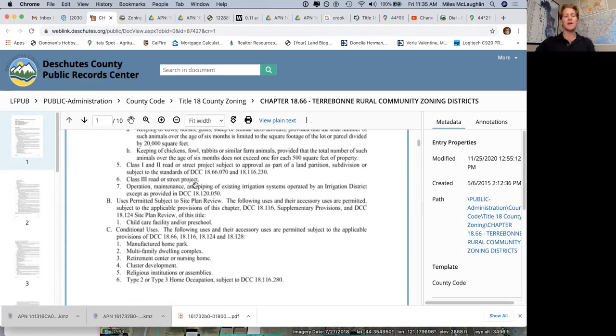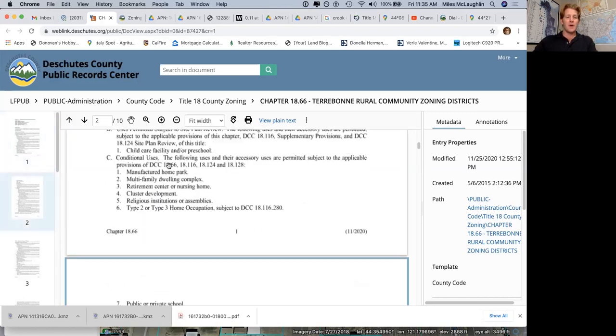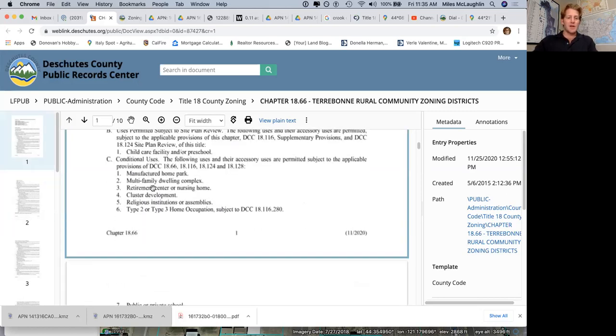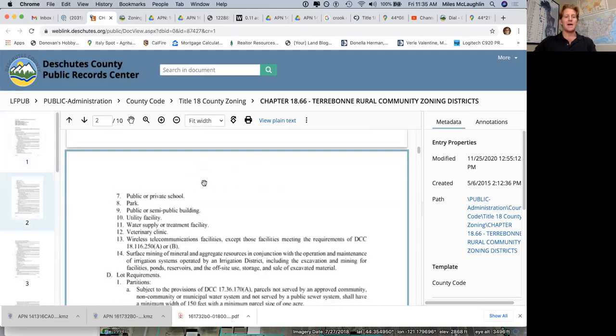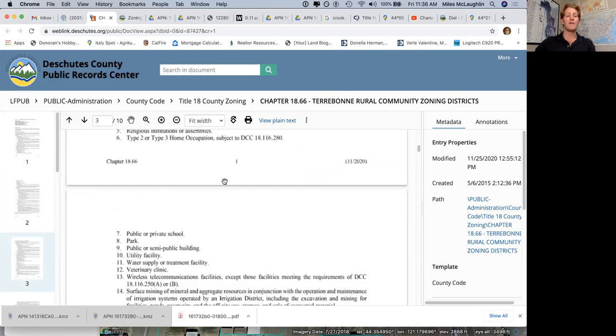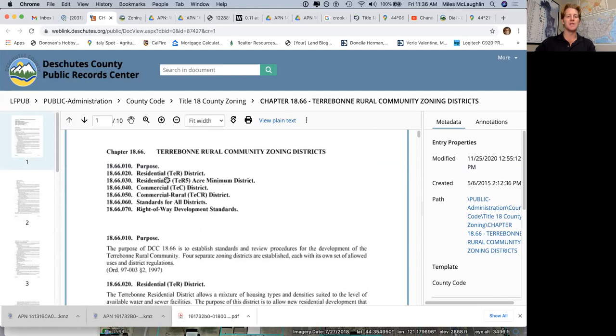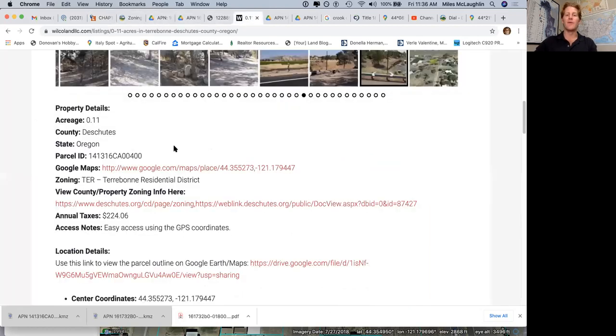So yeah, I mean, this actually opens up a lot of uses for somebody. So conditional uses, manufactured home, you know, yada, yada. So I can let you read through this on your own. I won't take up too much of your time. So this is our residential TER district, residential TER 5. So we are the TER district here. Again, I'll add that to the website. What else is going to be helpful in researching this?